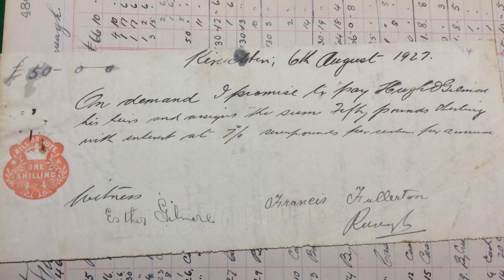So here's a type of payment, and it looks very like something like a postal order to me, or almost like a cheque. In August 1927, this was written for £50. On demand, I promise to pay Hugh Gilmore this amount for £50. And there's a witness written at the bottom as well.